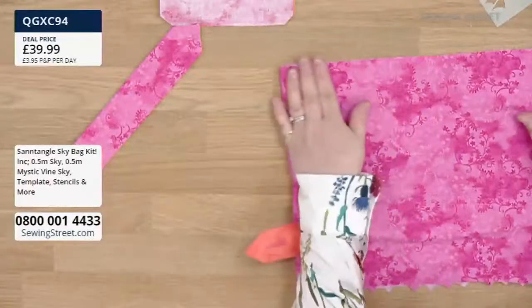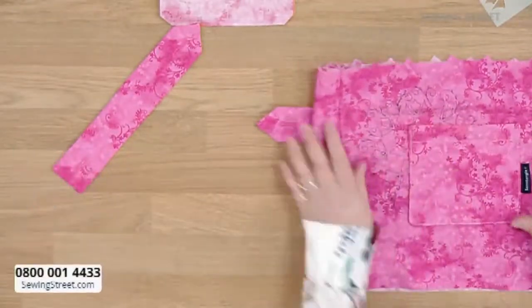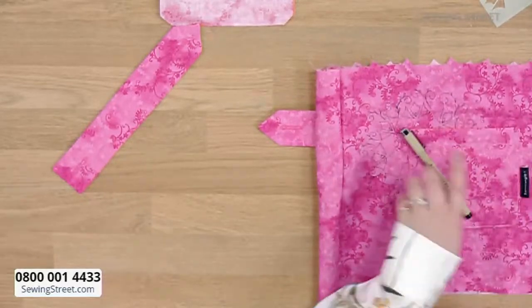I mean, of course, I'd press all the seams, but... Yeah, and there we go. In real life, this is the front. Now, in terms of... let's have a look. We've got a couple of ways we can do it.